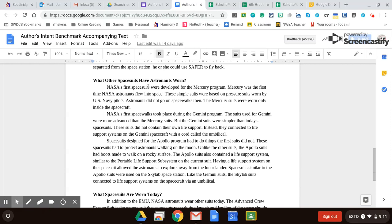What other spacesuits have astronauts worn? NASA's first spacesuits were developed for the Mercury program. Mercury was the first time NASA astronauts flew into space. These simple suits were based on pressure suits worn by U.S. Navy pilots. Astronauts did not go on spacewalks then. The Mercury suits were worn only inside the spacecraft.